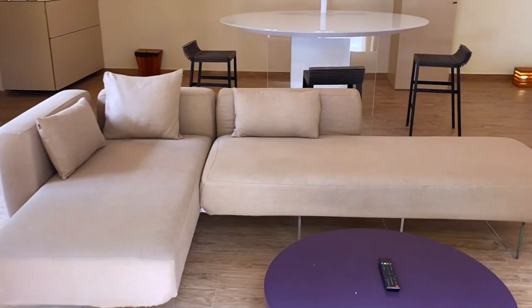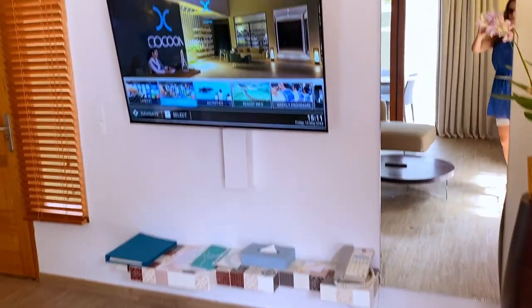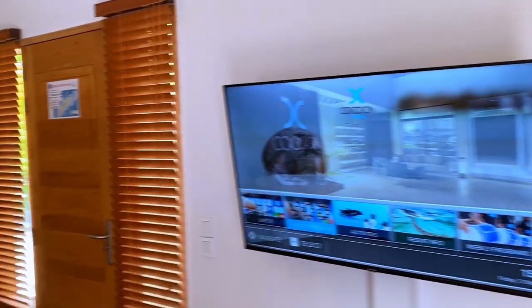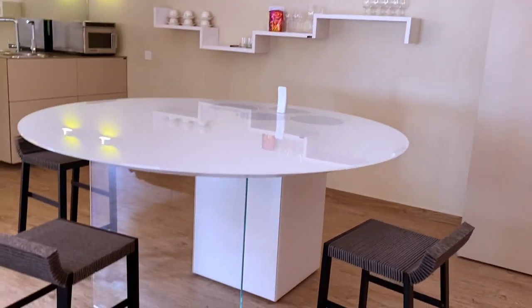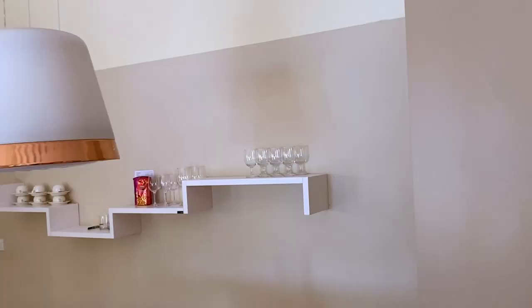And common living area. With a big dining table, mini kitchenette.